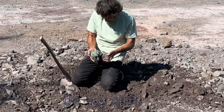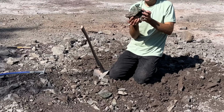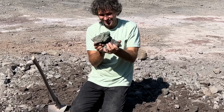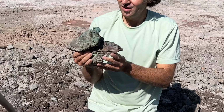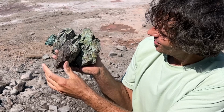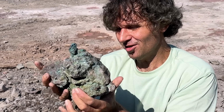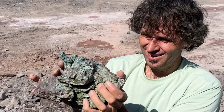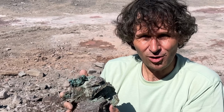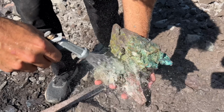Oh my God. This is crazy. Y'all, look at this. So there's not a ton of copper on this piece, but it's a huge matrix piece, and it's got this copper right on the top. Look at this. Actually, there's probably more copper in it. Oh, it's loose. Let's spray it down a little bit. This might fall apart, but look at this piece. This is crazy town. Wow.